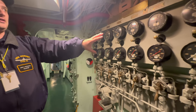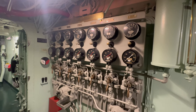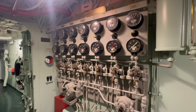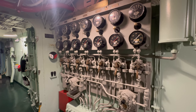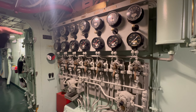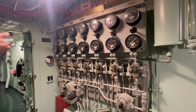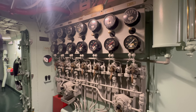Same idea, another one of these is to be able to flood different void spaces. A void space is a space that's not a proper tank, it's an empty space, an empty room. It can be used as a tank if needed. Often you're keeping a void space for reserve buoyancy, because you want to have enough empty airspace to keep you afloat if you take battle damage. Or if for some reason you need to counteract damage on this side of the ship, you're starting to list, you need to counter.